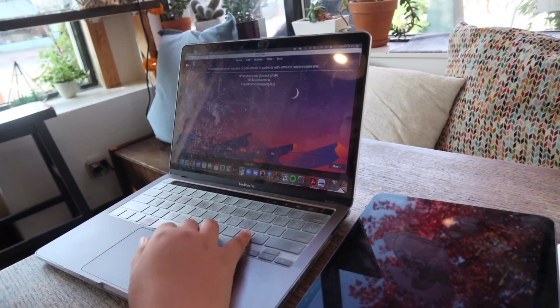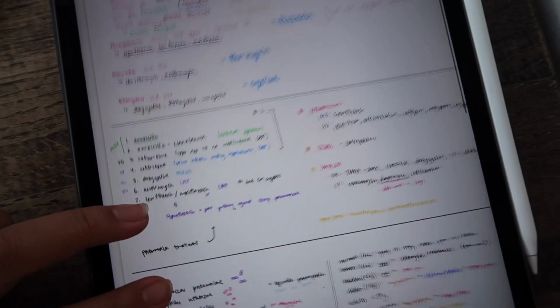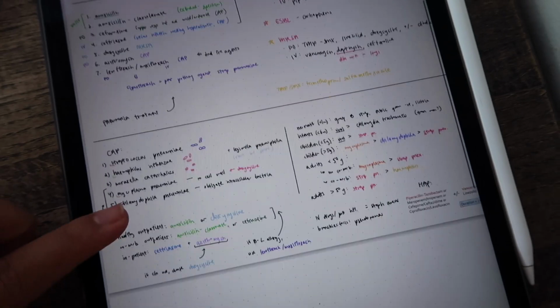I made another summary sheet of the different antibiotics we had to memorize, as well as when they were used, and just got to memorizing that.